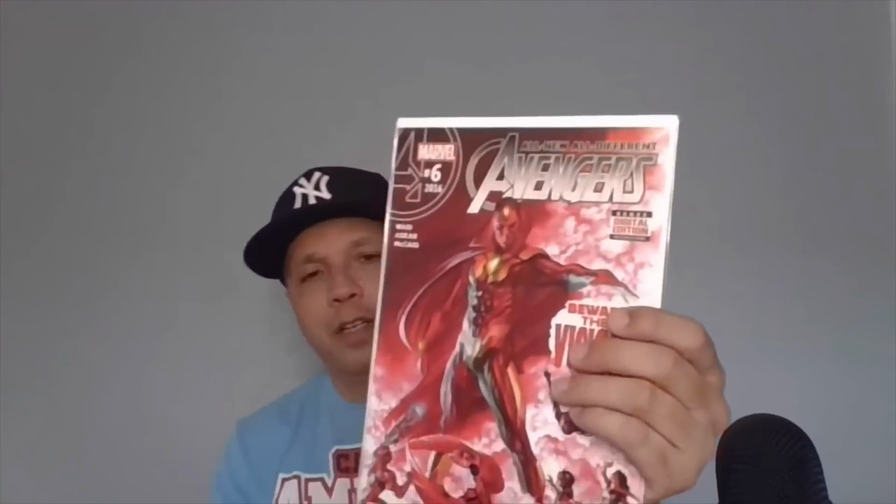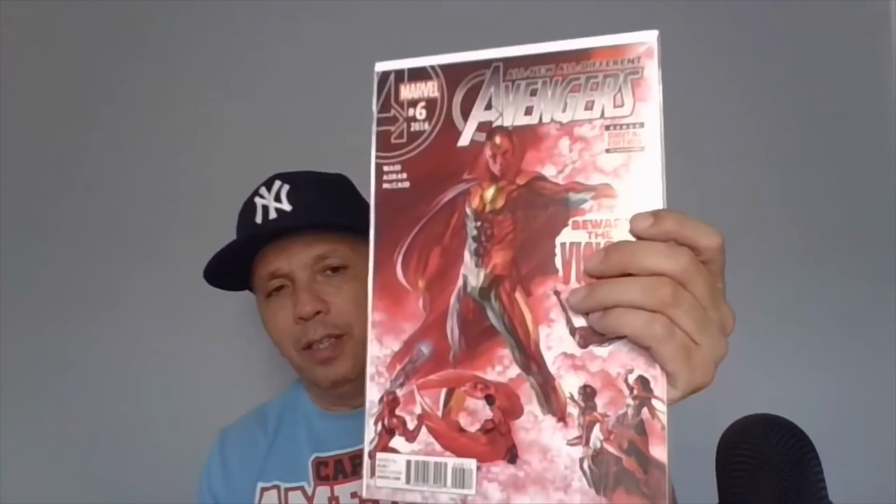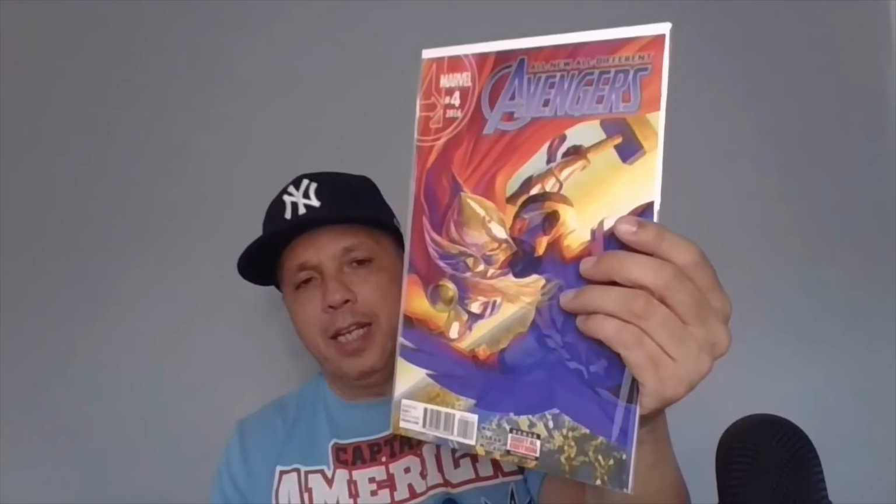All right, so I had to go digging in the $2 boxes, and I picked up this. And you guys know I pick this cover up every chance I get. I just love the Alex Ross work on this. These were $2 a piece. Picked up second appearance of Aranya, and that great homage cover, just done in Alex Ross's art style. This is a fantastic cover if you have not seen it.